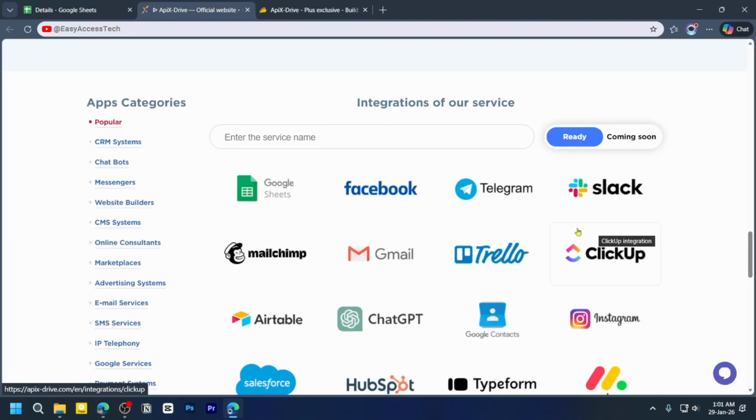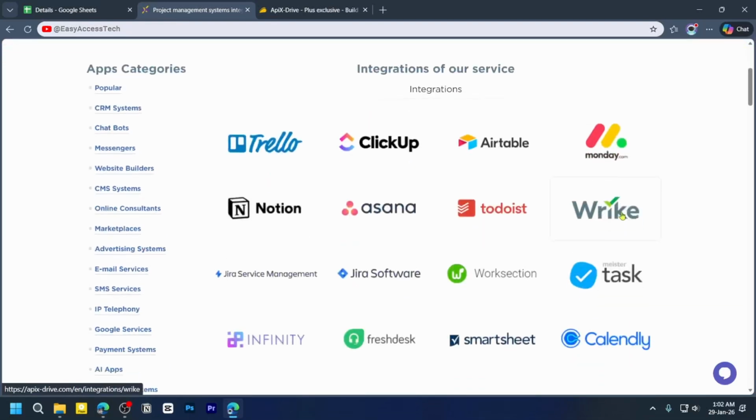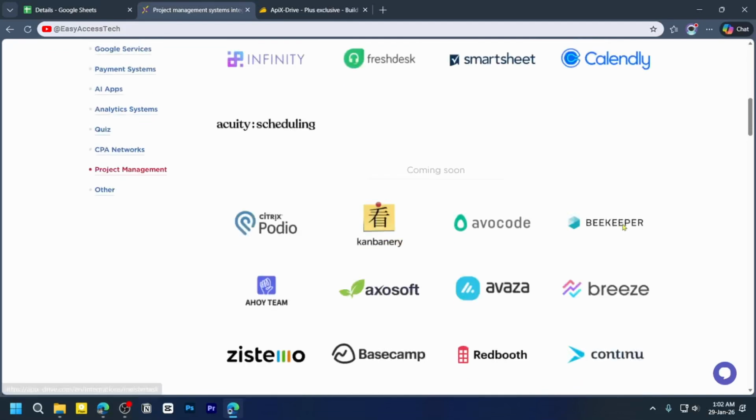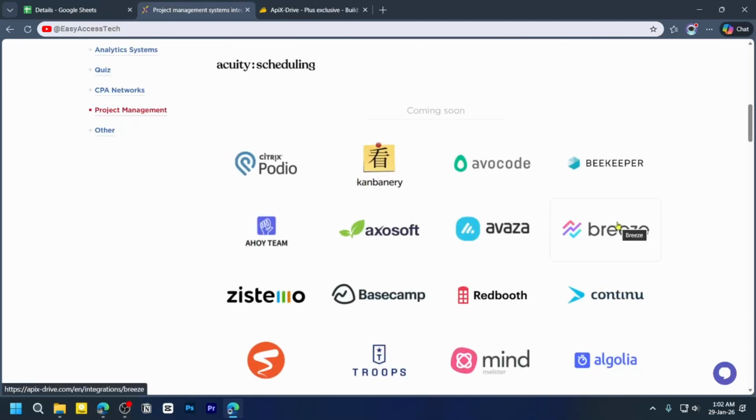Another key feature is workflow automation. You can set up automated sequences that trigger actions based on specific events, such as new leads, form submissions, purchases, or emails. For example, you could automatically add the new customer data to a CRM, send a welcome email, and update a spreadsheet, all without touching your keyboard.